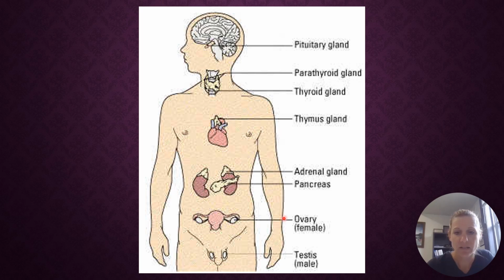So here you can see the different endocrine glands. One thing that's unique about the endocrine system is that these glands are located all over the body. So they're not just regionally specific, but we've got them all over the place. So we have the pituitary gland, which is located at the base of the brain there. We have the parathyroid gland, which is going to sit on top of the thyroid gland, which is found in the throat area. There you can see the thyroid gland.